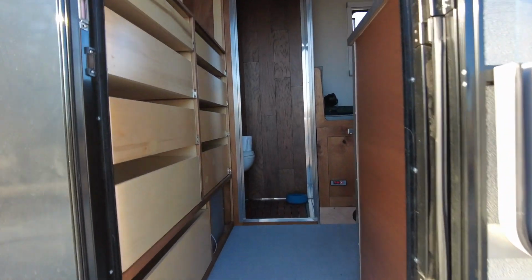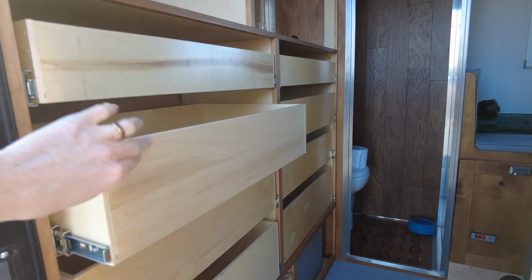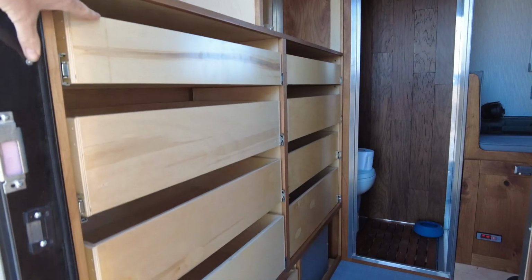Last night, we worked late and we got all of our drawers in. So we have 9 drawers of storage, which is insane.